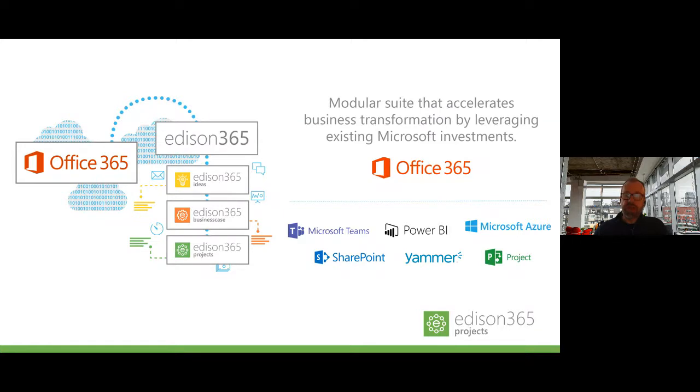So it's not just about the delivery of the benefit at the end of the cycle. It's actually about initiating that transformation in the first place.